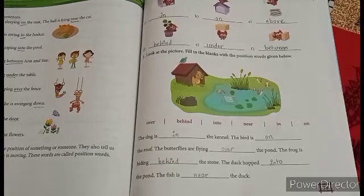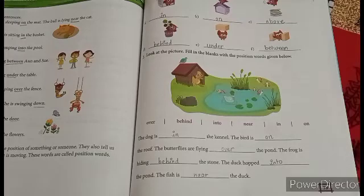Very good, little learners. Now let us read all the sentences one more time. The dog is in the kennel. The bird is on the roof. The butterflies are flying over the pond. The frog is hiding behind the stone. The duck hopped into the pond. The fish is near the duck.